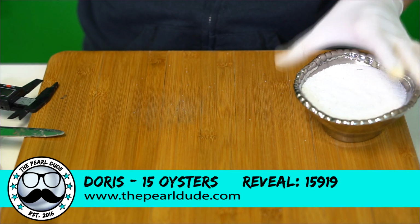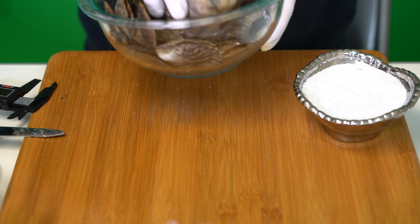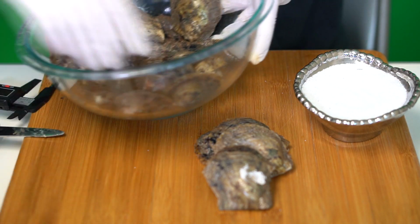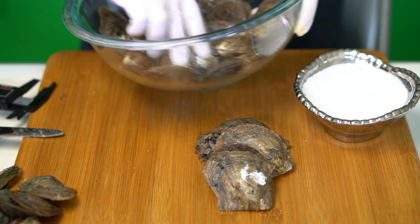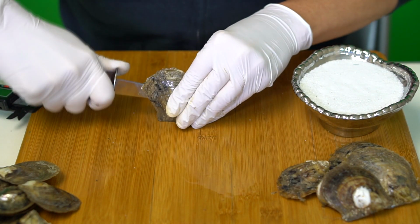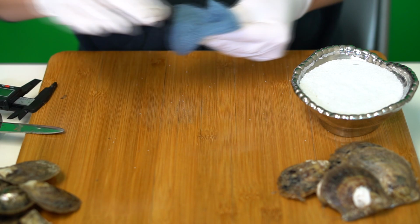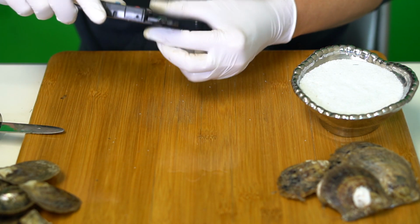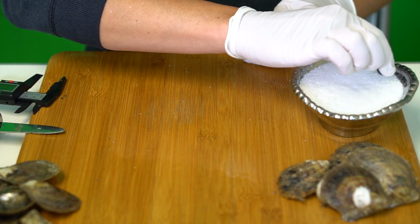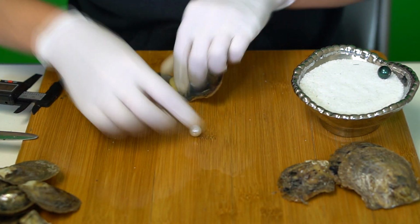Next reveal is for Doris. Reveal 919. We're opening 15 oysters. So we're doing 5 Edisons and 10 standard. So here are our Edisons. And the standard. Okay, first is dark blue, a little green as well. Pop right out. It is a creamy white.